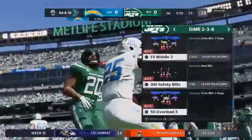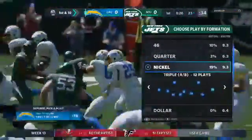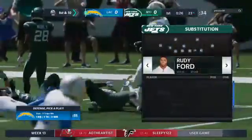And brought down, but not before they're inside the 25. A gain of 13. It's a first down. And the Chargers first down.